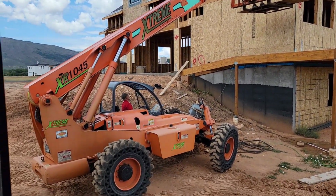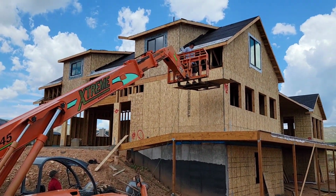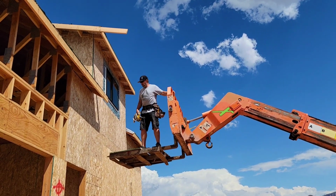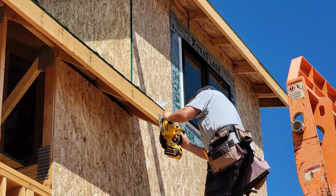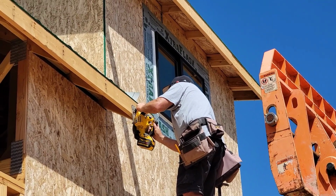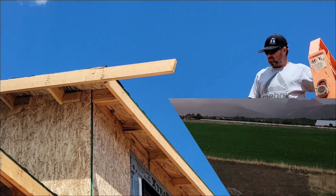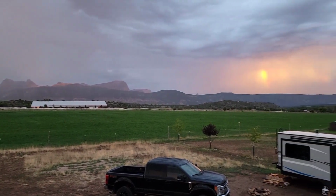Right up there, my father-in-law learning how to drive the lift. He's gonna cut that board off over there. Cut that one on top. Now, that one right there. Well, this is another evening. A thunderstorm.